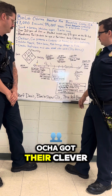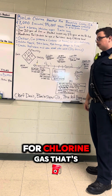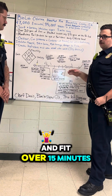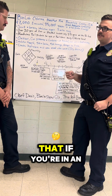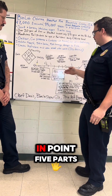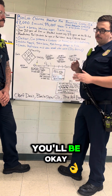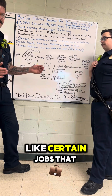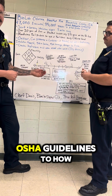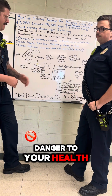OSHA's got their clever little system of recommended exposure levels for chlorine gas. That's going to be 0.5 parts per million over 15 minutes. So what that's saying is that if you're in an enclosed area with no ventilation, you could walk around in 0.5 parts per million for 15 minutes without any protection, and you'll be okay. And that helps for certain jobs that work around chlorine. Sometimes you are going to be exposed to it, and they make these OSHA guidelines for how much you can take without it actually being a danger to your health throughout your work week.